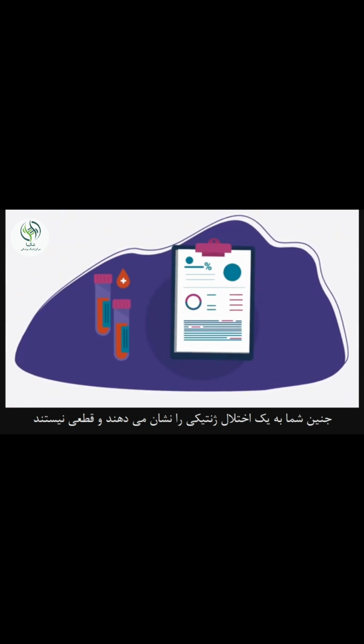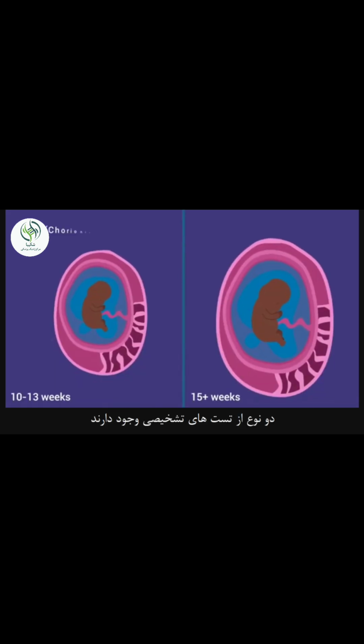Remember, screening tests show only the chances your pregnancy has a genetic disorder. A diagnostic test can show if your pregnancy actually has the disorder. In diagnostic tests, cells are taken from the placenta or the amniotic fluid surrounding the fetus. These cells contain the same genetic material as the fetus. The cells are collected with a tube or needle and are sent to a lab for testing. There are two types of these tests: chorionic villus sampling, CVS, and amniocentesis.